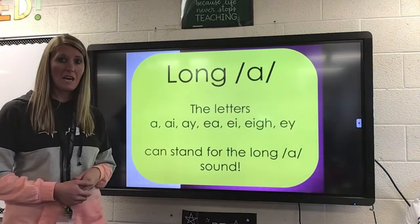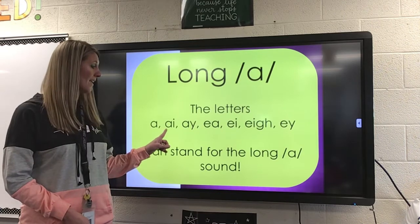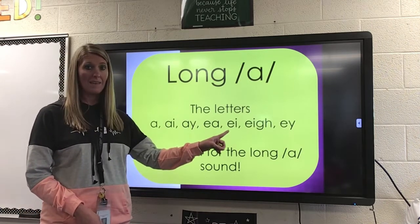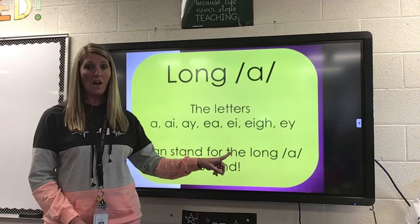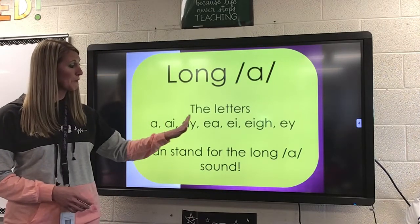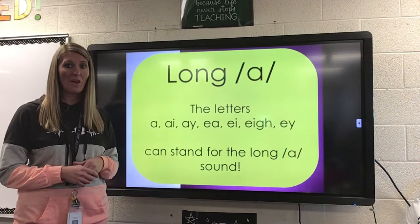The letters A, AI, AY, EA, EI, EIGH, and EY can stand for the long A sound. So we have 1, 2, 3, 4, 5, 6, 7 other ways you can spell the long A sound.